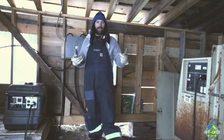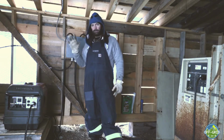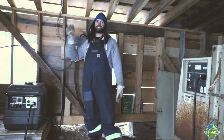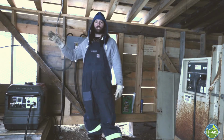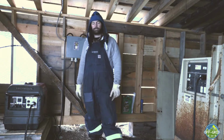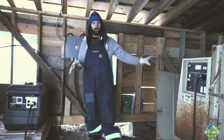Alright, so we're back here in the generator room. I have 2 generators in the generator room that I do use for backup power, just in case the solar panels don't work or they don't generate enough power for the day, or say a couple of days go by and it's all been cloudy and the batteries just need a good boost. We do have a Kubota diesel generator here.